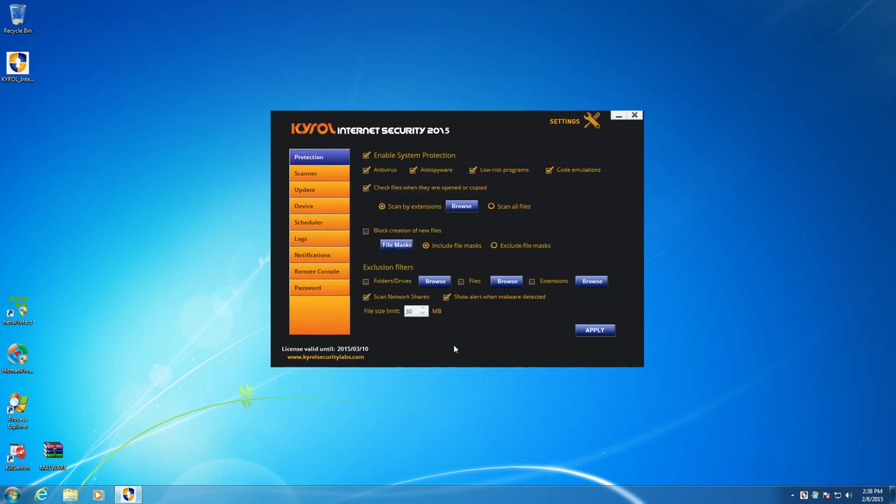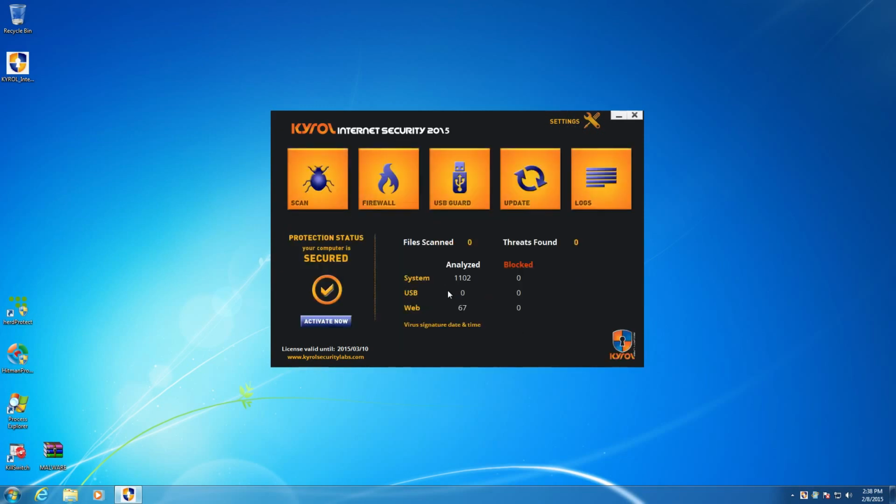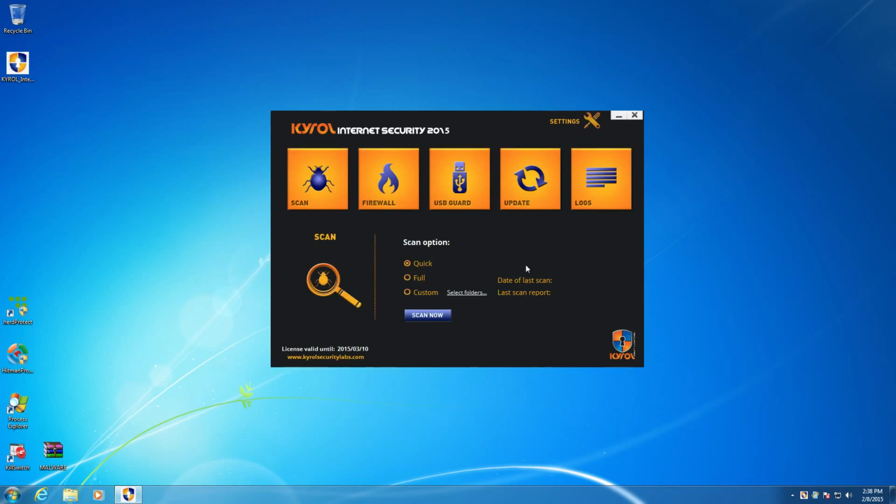All right, so enough babbling, pointless jumble. All right, main interface. Once again, scan. You click on the scan tab. It brings up this little window down here, and you can select which scan option you want.